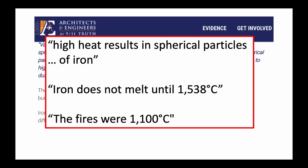High heat results in spherical particles of iron, which it does. Iron does not melt until 1538 degrees C, also true. Fires were 1100 degrees C, also true. And they use this as what they say is conclusive proof that there was some kind of thermite involved in the destruction of the World Trade Center.